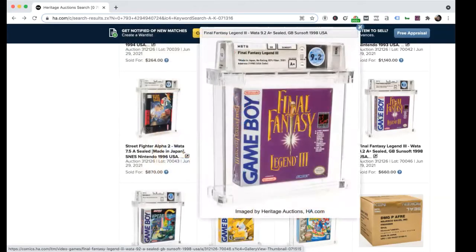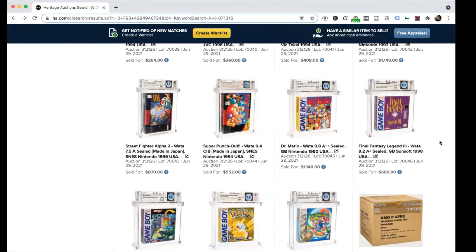And then we've got a 9.2 A+ Final Fantasy 3. But this is a Sunsoft, not a Square. This kind of falls within that realm of re-releases, right? There's no rating on here though, so don't let that confuse you. They just decided, oh, we're going to re-release them. They didn't slap a rating on a game that had already been released. Maybe they didn't have to. I don't know the rules there, but it is a 1998 release, as it says on the label, even though this game was not released in 1998. Sunsoft came second. Square came first. So $660.